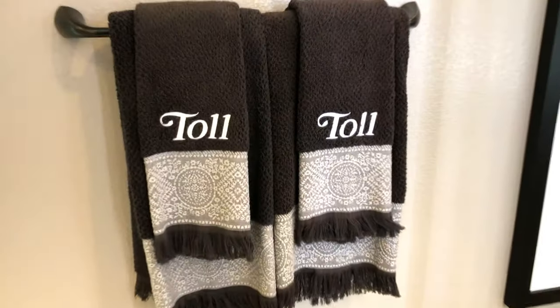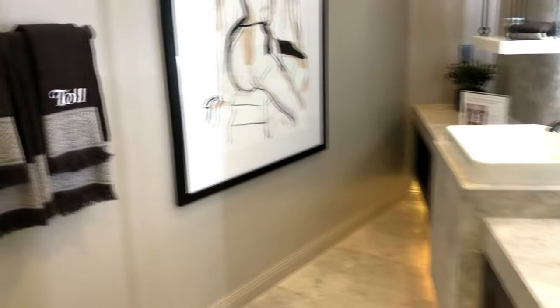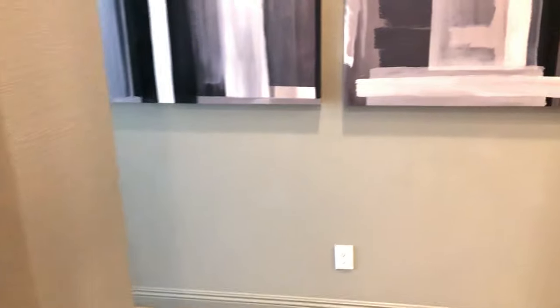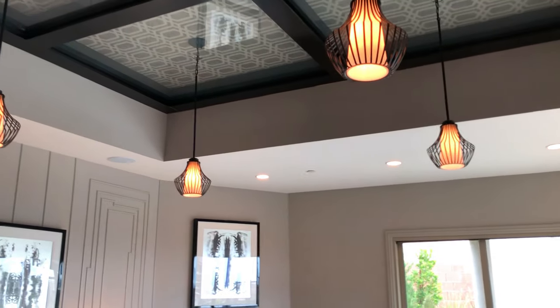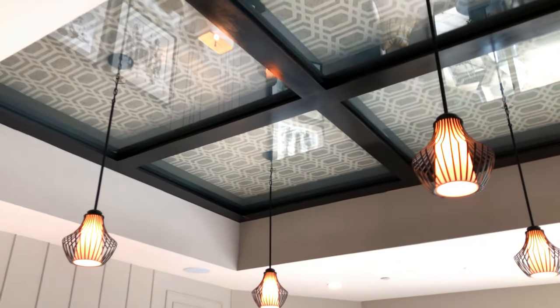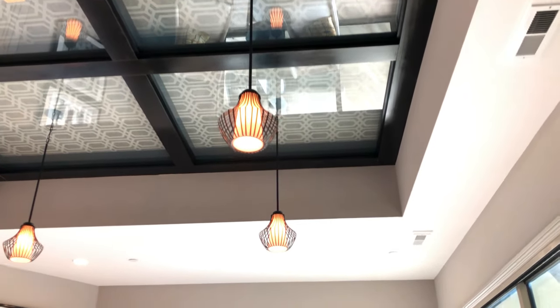Towels at Toll Brothers. Really nice. I don't know if they come with the house. I'm not making any promises. And that's basically the masters. Also, the ceilings on the master bedroom. Look at that. Oh my god. Gorgeous. Just gorgeous.